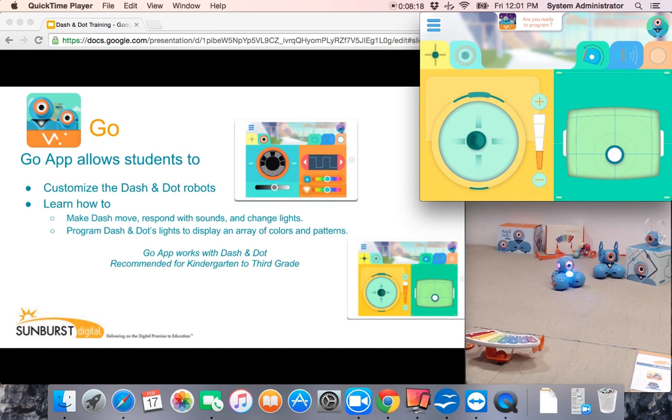So if you don't have a large classroom and you don't want the robots to go quite as fast as he just did, we can decrease the speed. So you can see he's moving at a much slower speed. And these are the functions within the Go app from Wonder Workshop.